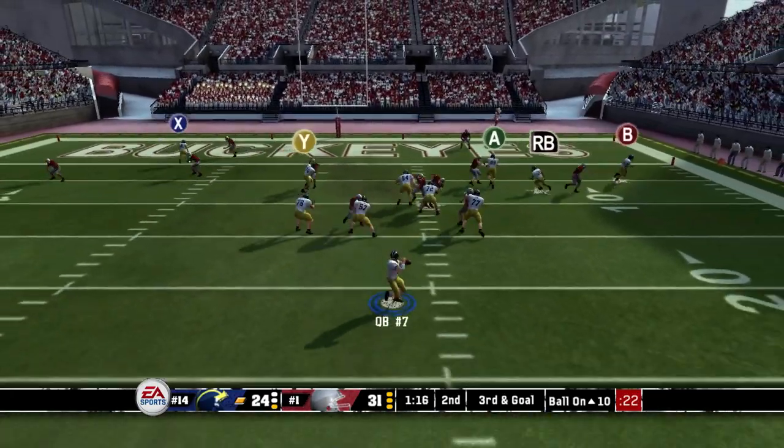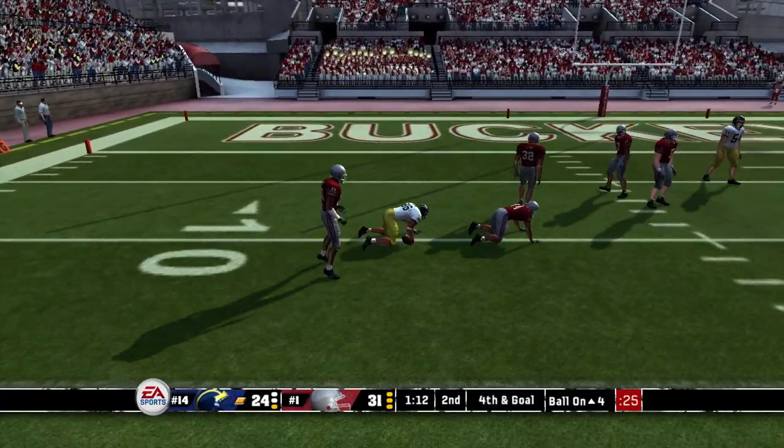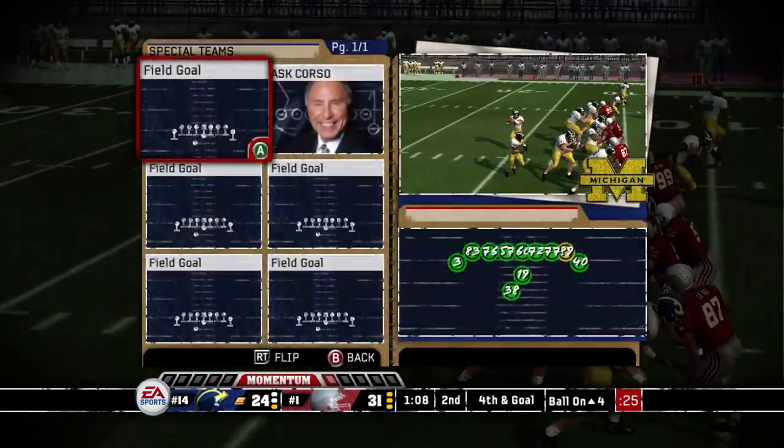He drops back. Looking. Lets it fly. Catches it. Great concentration. They'll get 6 yards. Gain of six on the play.